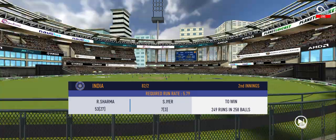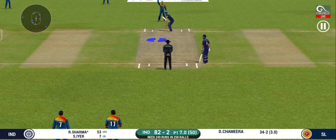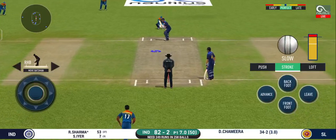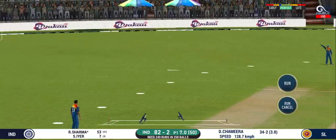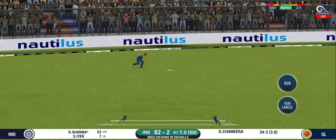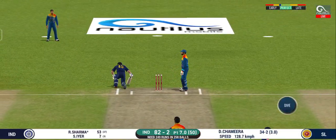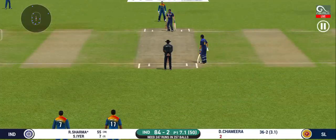That is excellent running between the wickets. Is a fielder at extra cover. That's into the gap. Should look for two. That is excellent running between the wickets.